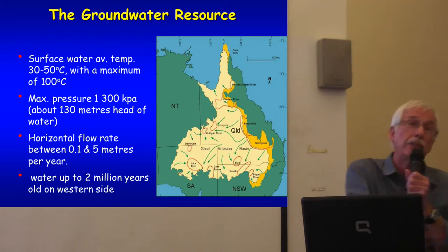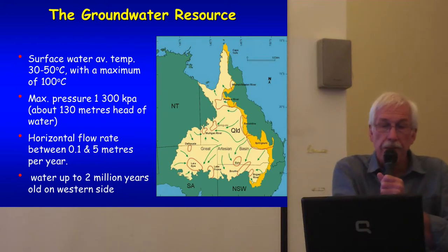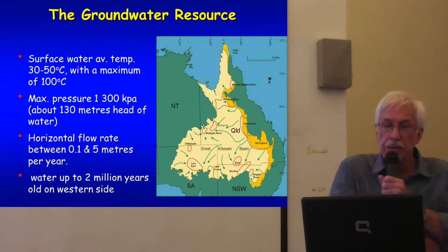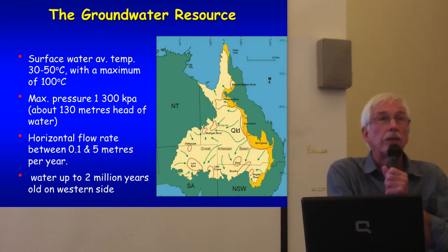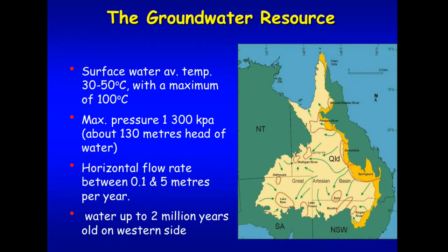And as you can imagine, that's fairly hard to deal with when the water comes out like that. The horizontal flow rate in the basin is about 1 to 5 meters. There's been some research recently, just in the past few years, a big research study on the basin. And the court's out a little bit on whether that flow takes place clear across the basin. Most of the hydrogeologists now are saying there are places in the basin where the water doesn't flow at all, where it's just in pools.